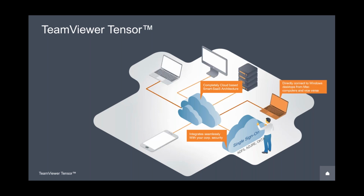TeamViewer Tensor is also operating system agnostic. So whether you are connecting to a desktop operating system such as Windows and Mac, or a server operating system such as a Linux server or a Windows server, or whether you're connecting to an Android phone or an iOS operating system, the same licensing works.